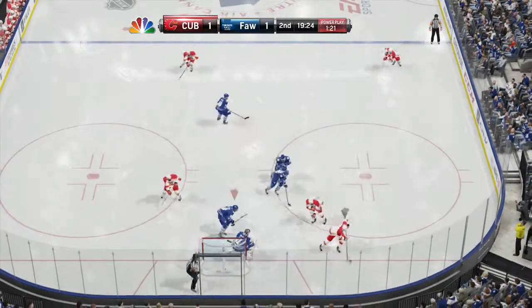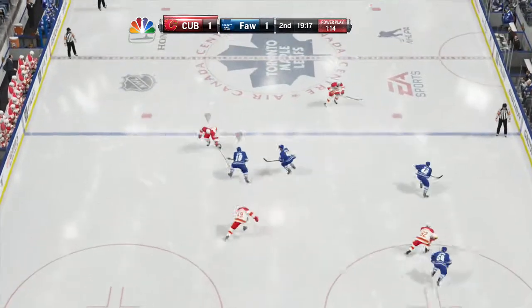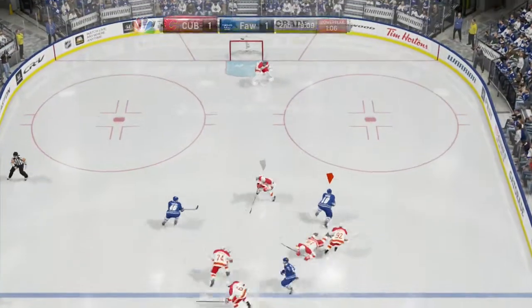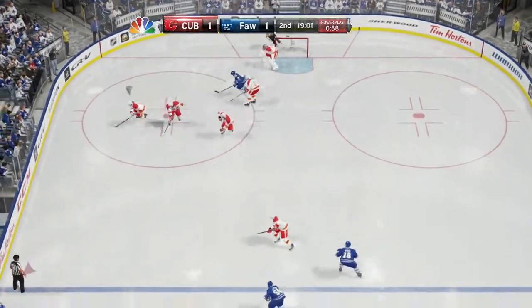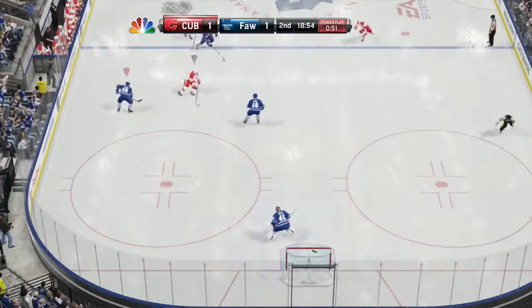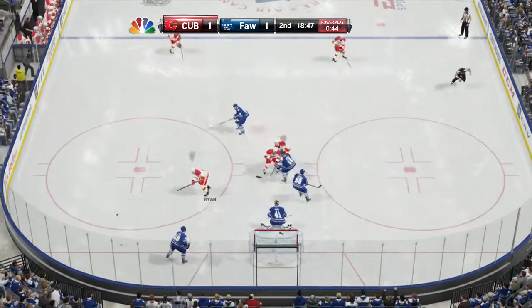Shook through, great. He drives toward the slot. Taken right up the middle. They've got a two-on-one. That one comes right on his stick. Not very long, but good. Knocked it away with the stick. He's going to the net. He got in. Save.